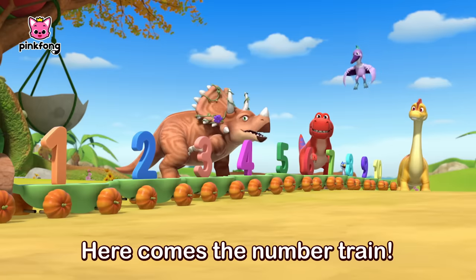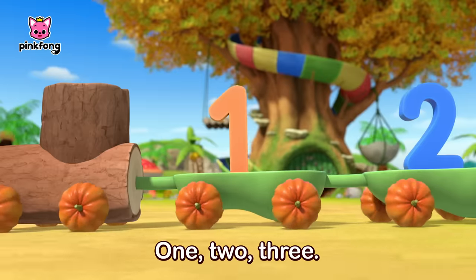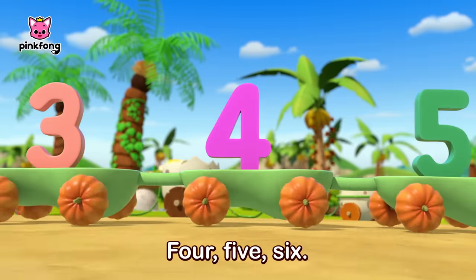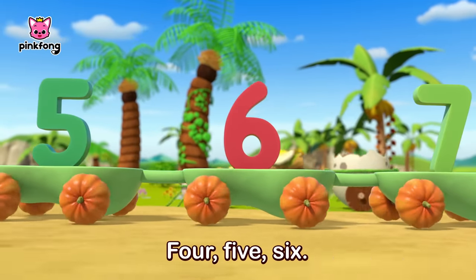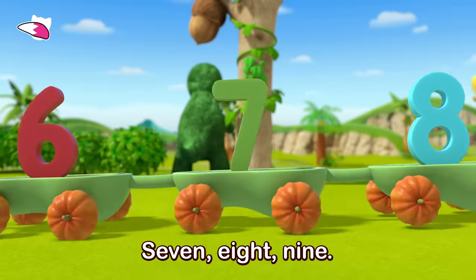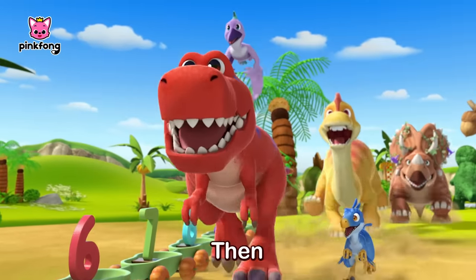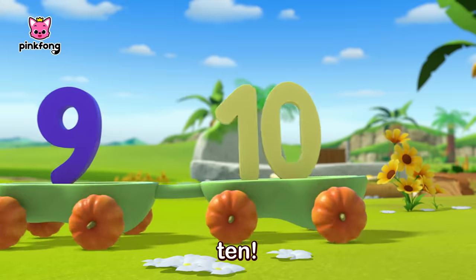Comes the number train. 1, 2, 3. La, la, la. 4, 5, 6. La, la, la. 7, 8, 9. La, la, la. 10.